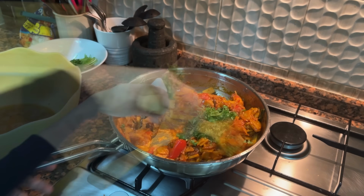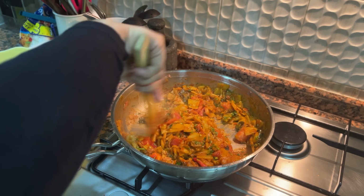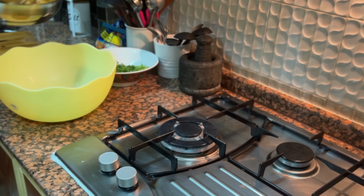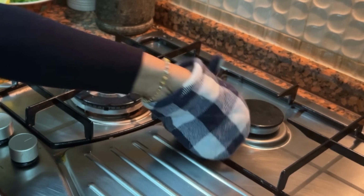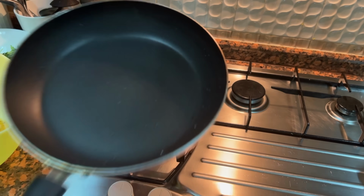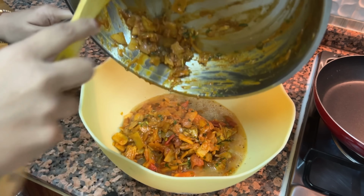Add chopped coriander leaves and mix. I had already added salt in this as well as the eggs. This is ready. Let it cool down a bit. Add the onion potato mix into the eggs and mix.